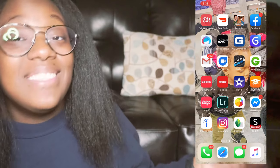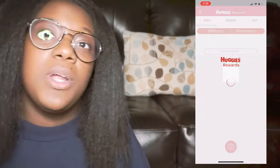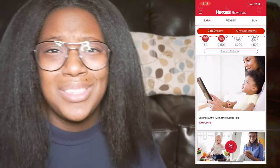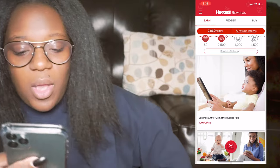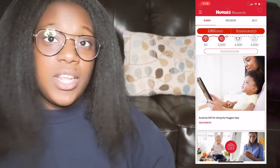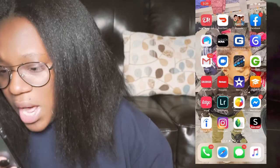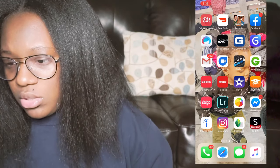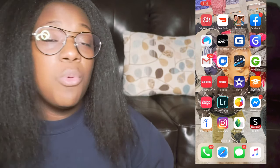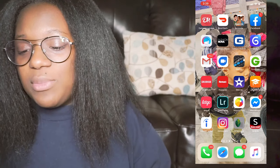So when I buy Case's diapers, I always take a picture of the receipt and put it on there, and then I can get some kind of points so I can maybe win some Pampers or something. Or diapers, should I say. Next we have iMovie, where you can edit your videos, whatever you would like. Next we have iTunes U, I think. I don't use that. Letgo is basically letting go of whatever items you do not want no more. Next we have Lightroom.